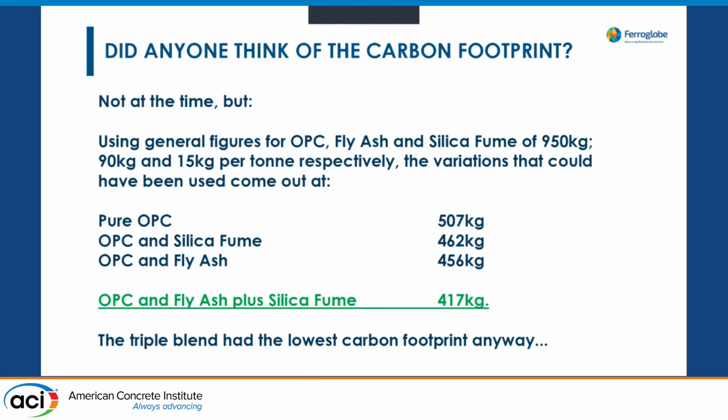Remember, this wasn't done in 1988, so I did the calculation to see, and you can see, there's your pure OPC. If they did it as pure OPC, it would be around that sort of number. OPC, fly ash, and silica fume still gave them the lowest carbon mix.